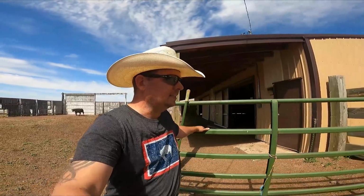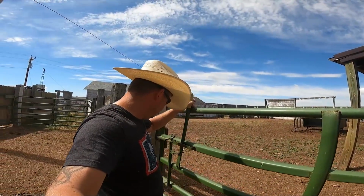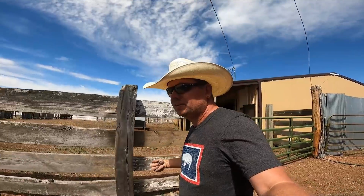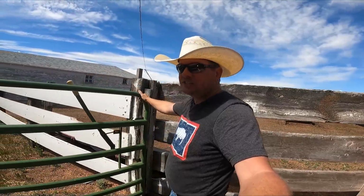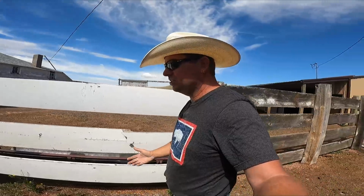But for now, we have our project to do, and that is to get the bulls up and in this corral. So what I'm gonna do is basically do like I always do whenever I move cattle, and that's walk the path backwards from wherever I want them to go and make sure the path is clear, all the gates are open, and everything's ready to go. So this is just something I like to do.